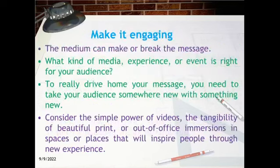Make it engaging. The medium can make or break the message. What kind of media, experience, or event is right for your audience? To really drive home your message, you need to take your audience somewhere new with something new. Consider the simple power of videos, the tangibility of beautiful print, or out-of-office immersions in spaces or places that will inspire people through new experience.